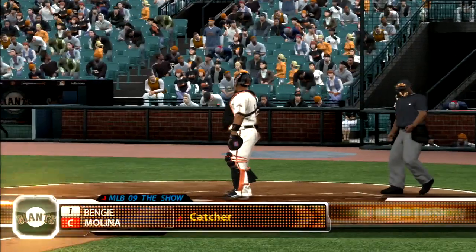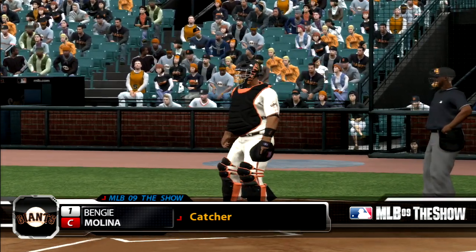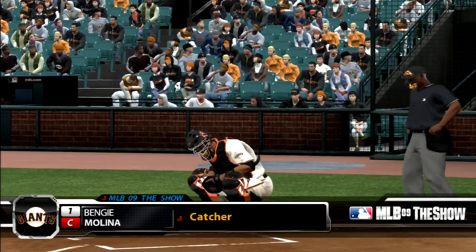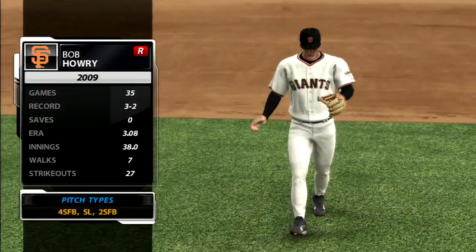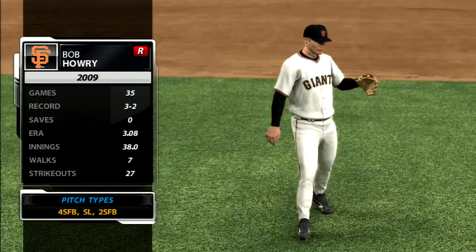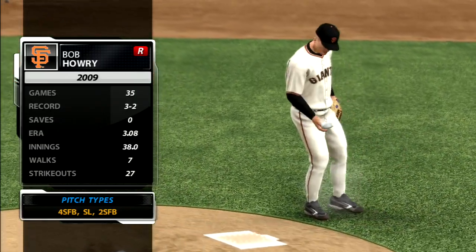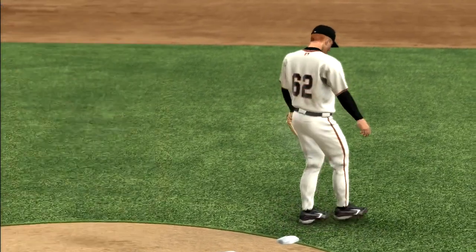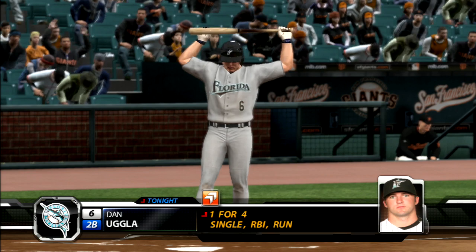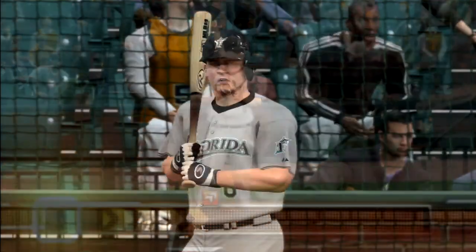Benji Molina will stay in the ballgame as he'll likely do the catching from here out. A change on the mound here as the veteran Bob Howry comes on to work. Dan Ugla will dig in again. He singled home a run his last time. Ugla.